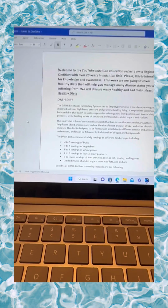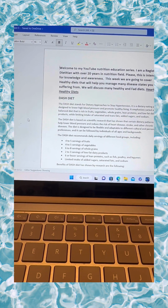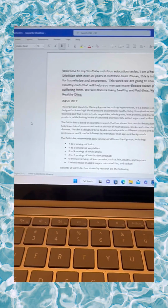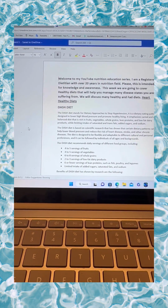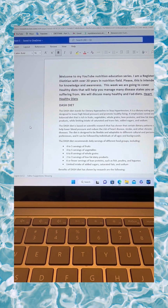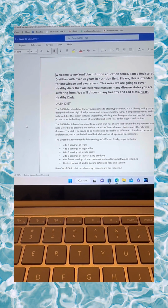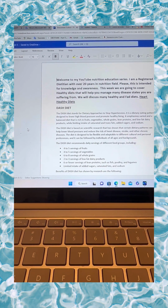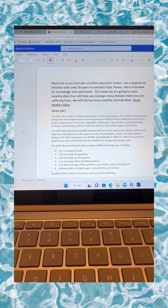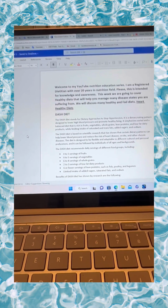This week we are going to cover healthy diets that will help you manage many disease states you are suffering from. Also, it's intended for you to start watching what you eat and make healthy choices so that you can have better health outcomes. We will discuss many healthy diets and fad diets. We have so many healthy diets that have different functions. And we also have fad diets. Fad diets are diets that are not really good for you, but you can use them for a short time.